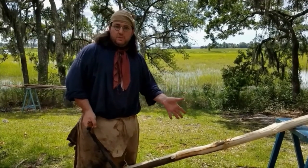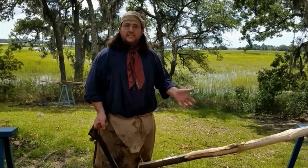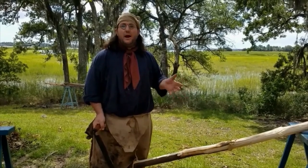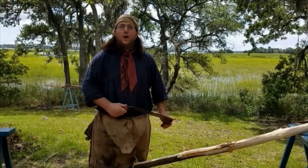Now, we're going to keep shaving here, but if you guys want to join us next time, we're actually going to be taking a post similar to this one and actually planting it into the ground, really starting to make our building rise from the earth.